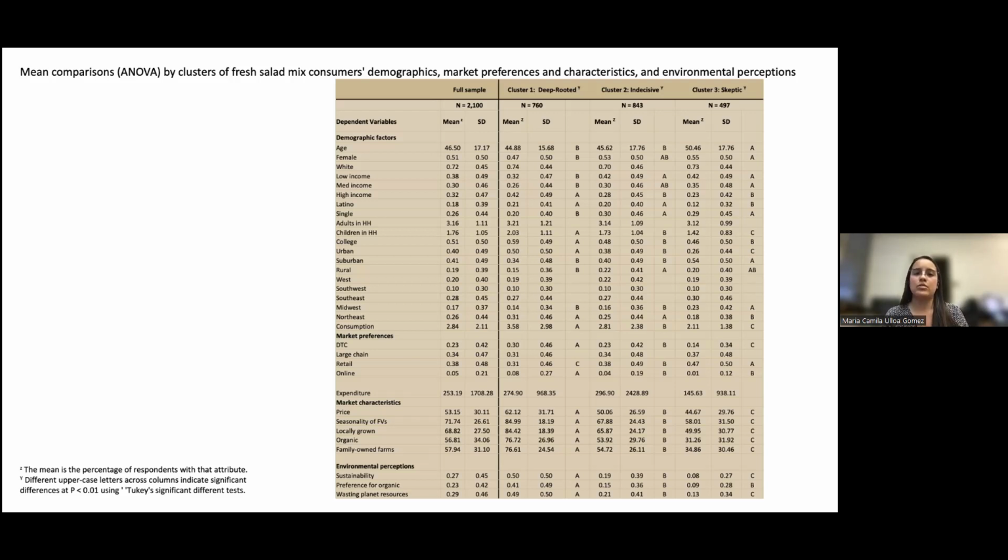This third cluster also reflected the lowest consumption of fresh salad mixes across the clusters. So this finding is congruent with the fact that consumers with healthier diets usually have a higher preference for environmental footprint claims.